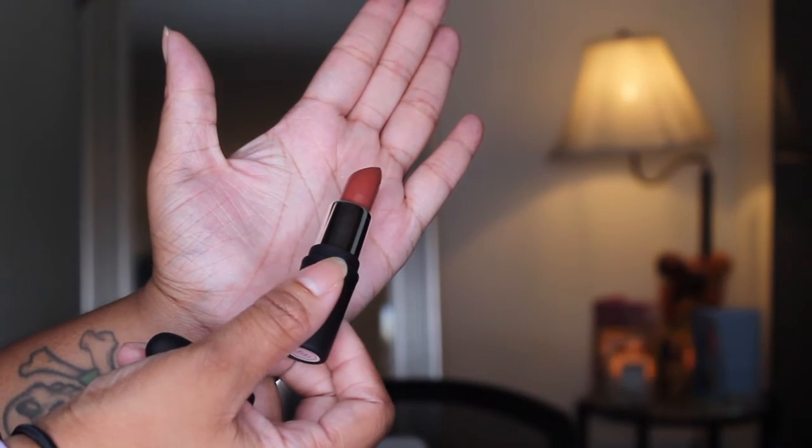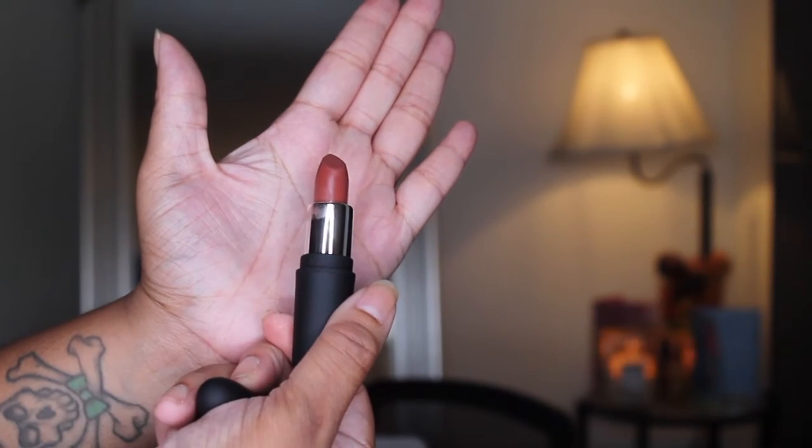This is another nice chocolatey brown shade. Let me find a swatch. Ooh, this is pretty. Look at that. I'm definitely going to be using this. Again, another great fall color. I like the texture of it too. It doesn't feel like a drying matte. It feels like one of those creamy matte lipsticks, which makes me lucky.